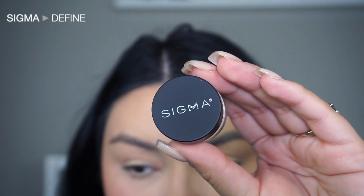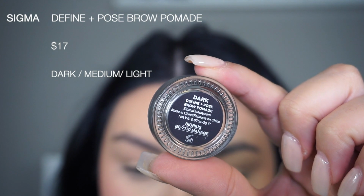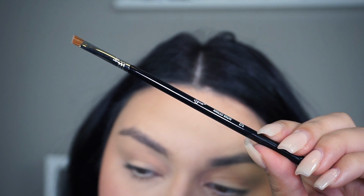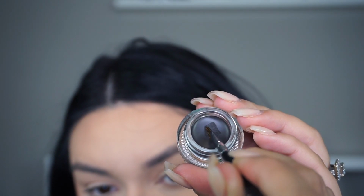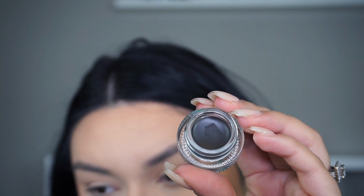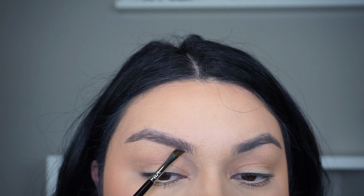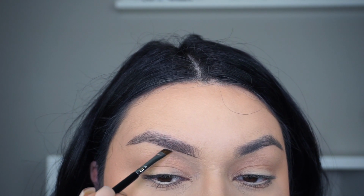Alright guys, so the first product I'm going to go into is the Sigma Define and Pose Brow Pomade in the shade Dark. It does run for $17, and I'm using my E75 brush, which is actually recommended to use with the pomade. So I'm picking up some product. I do place it on the back of my hand. It is very creamy. It says that it's long wear, and it's also waterproof, and it does give you a little bit of play time.